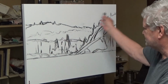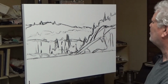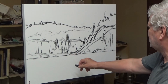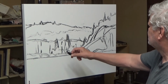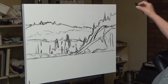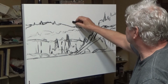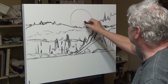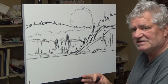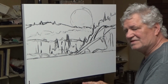Now that I've scratched this in very quickly, I think I'm probably going to support it with a bit of a rocky mass in the foreground. Focal area, I'm thinking, will be within this area, oddly enough, or, you know, the area of highest value will be in this area. Anyway, everything else can change.